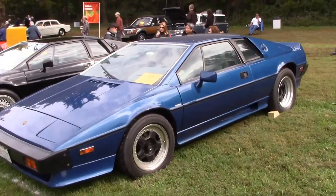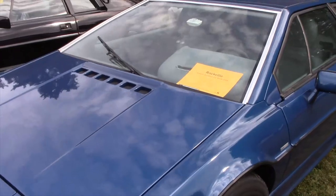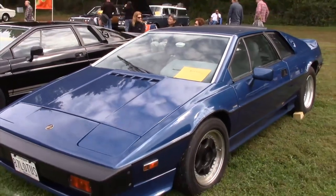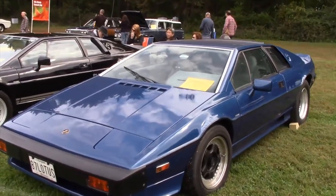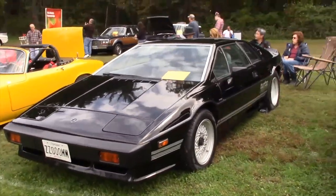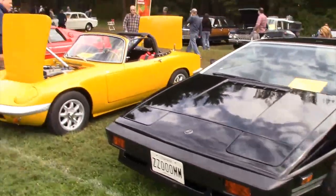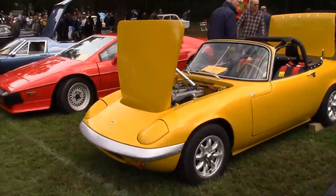So here's all the Lotuses. This one is definitely my color. It's an '87 Turbo Esprit. This is the last year of this body style. Giugiaro, and Stevens came in and did the redesign. And this is kind of the Bond one there, but not as pretty if you ask me.